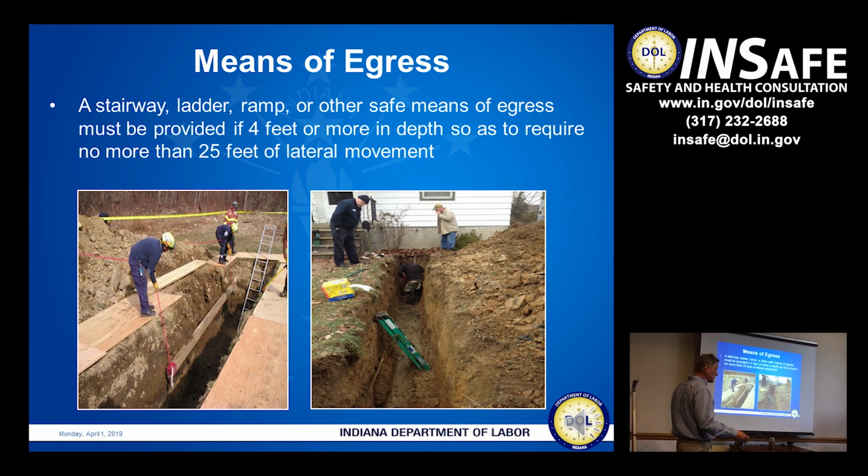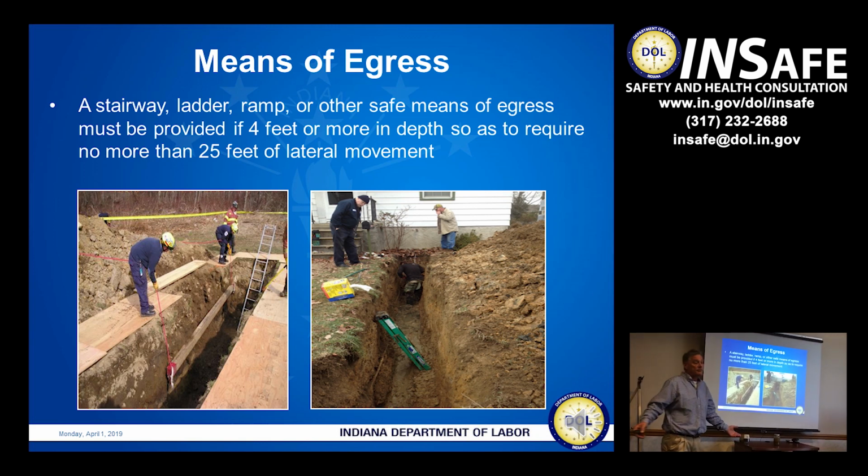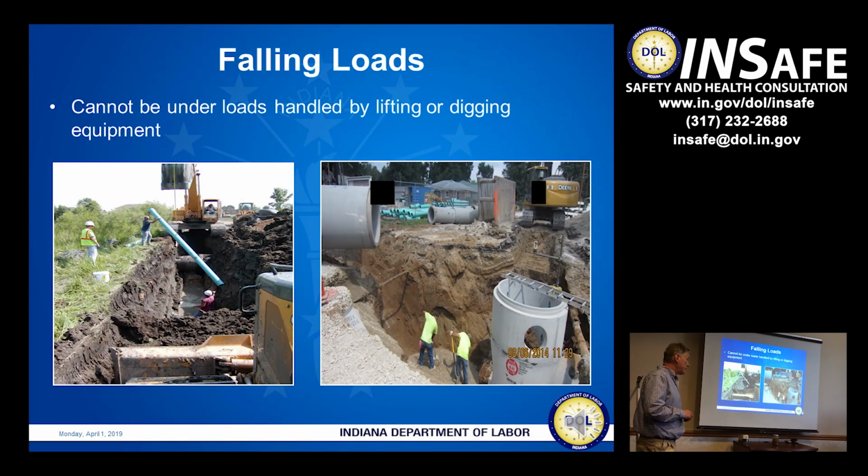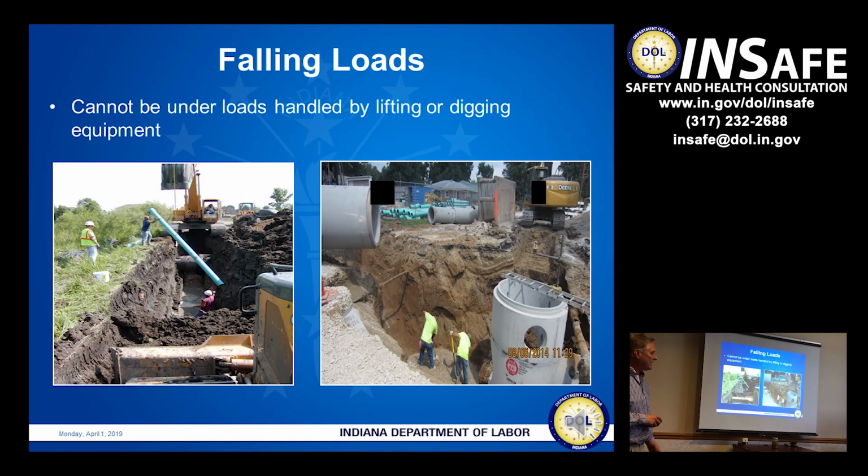Anytime you have a trench or an excavation that's more than 4 foot in depth, you've got to have some way to get in and out. That could be a ladder, a built-in stairway, or a ramp. Just have to have a means of egress. You don't want to be down inside an excavation when you're moving materials in.